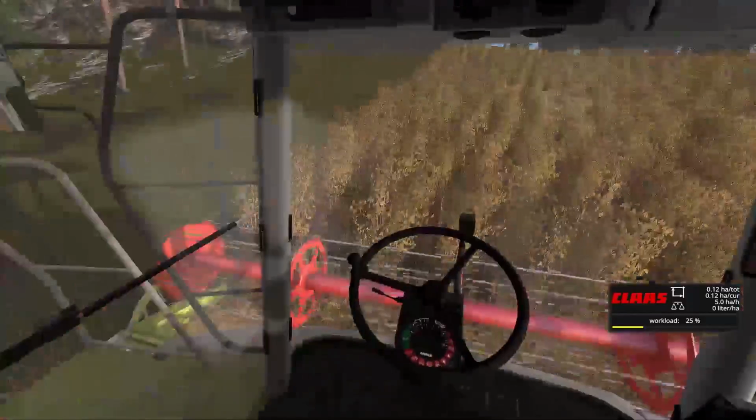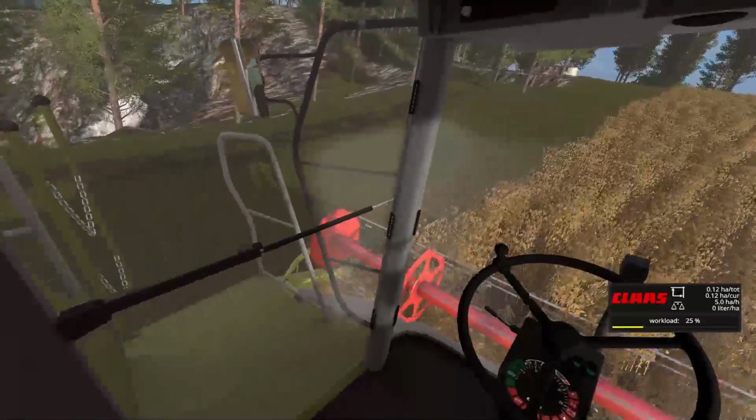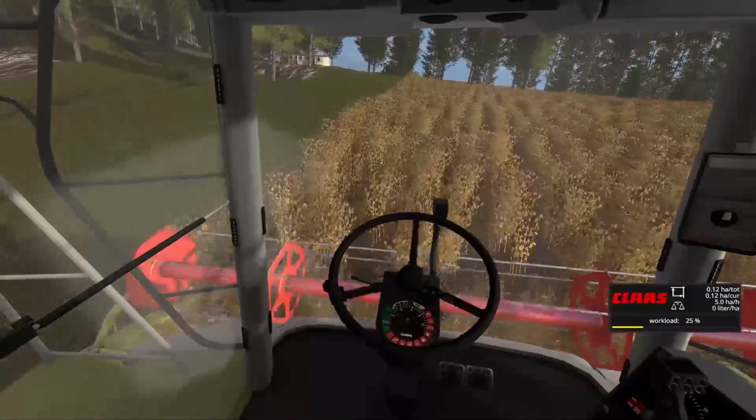But ultimately, yeah, we're going to keep going. This is probably the last of the big harvest for us, really. That's why we're going out with a bang. We just want to get this done. There's some really grim looking weather coming on the horizon there, so it's going to be important for us to get this all put in and cleared as soon as we can.